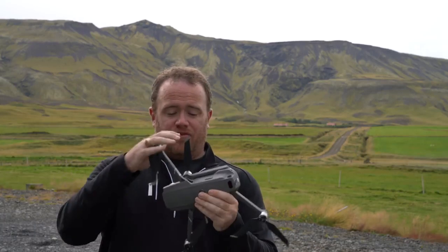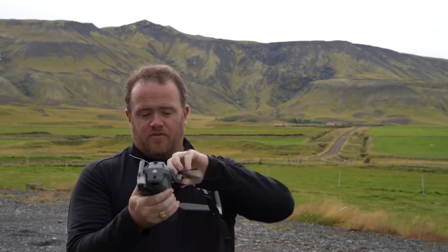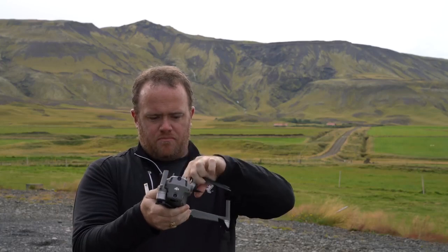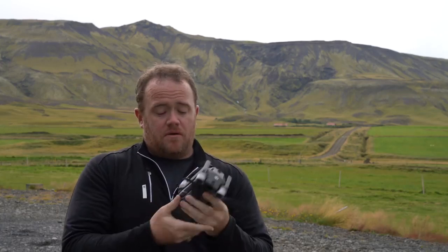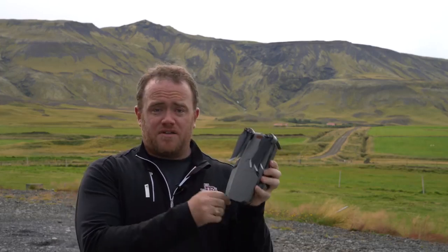As you can see, it folds right up, and that's not the fold in one. Make sure I don't break this in my YouTube video. That would be embarrassing. Okay, so it folds right up into this little comfy, tiny package. And yeah, it's just wonderful.